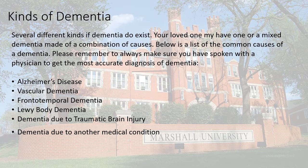Number one is Alzheimer's disease. 2, vascular dementia. 3, frontotemporal dementia. 4, Lewy body dementia. 5, dementia due to traumatic brain injury. And 6, dementia due to another medical condition. The following slides will discuss these different types of dementia in more detail.